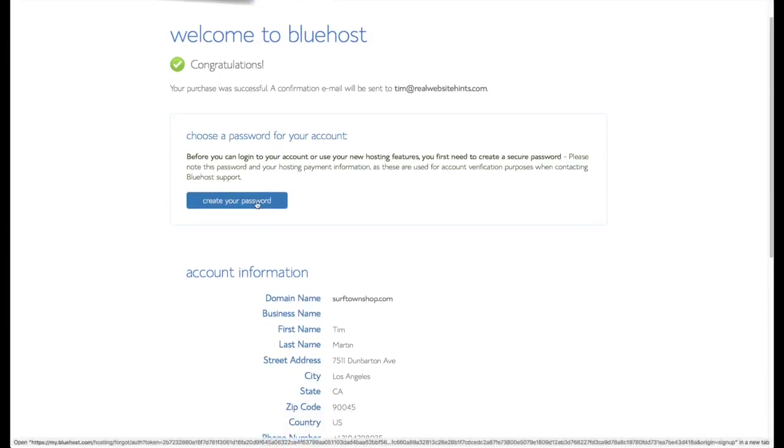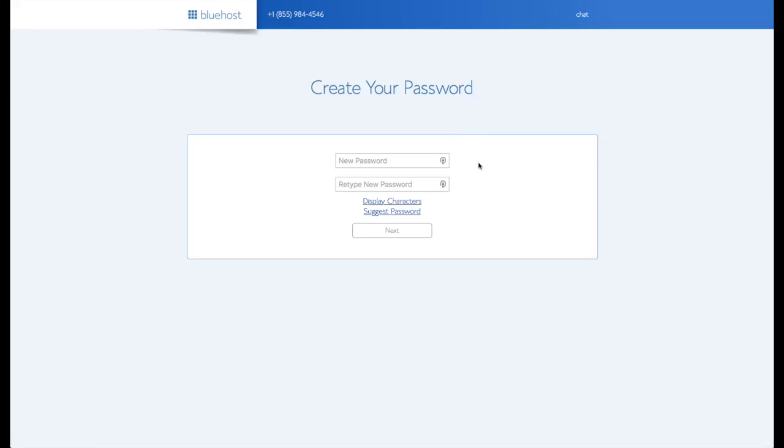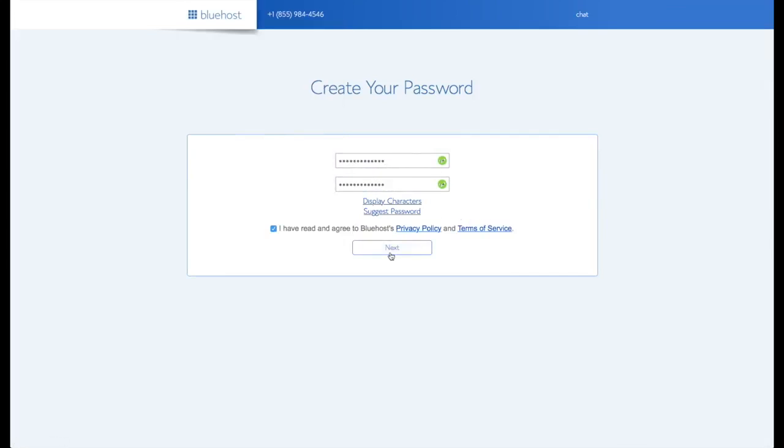Okay, and then let's create a password for your account. I use LastPass to manage all my passwords, and I think it's a really good idea for you to use some sort of password management system. I like LastPass. It's the one I started with, but there are other great options like 1Password and some other ones. And then I'm just going to use it to generate a password for me. Go ahead and enter that in. Agree to the privacy policy again.